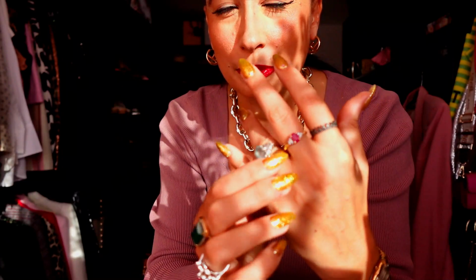Oh, I'm also wearing this beautiful green ring that I got when I was on holiday in Kos, and the stone is agate and it's gold plated as well. My diamond ring, and then these, you guys know, my black diamond ring, my ruby ring, and my wedding and engagement rings. And this is what I'm going to be wearing for the flight.